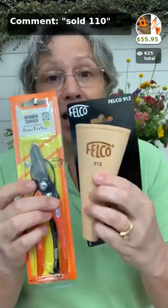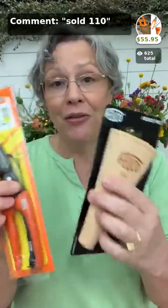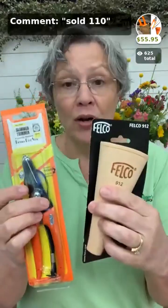The shearing pouch, which you will be receiving a new one, the shearing pouch is $55.95, and you can buy them separately in the app if you just wanted one or the other, but I use these in my yard. We use them on the farm. They're just the perfect gift for anyone.